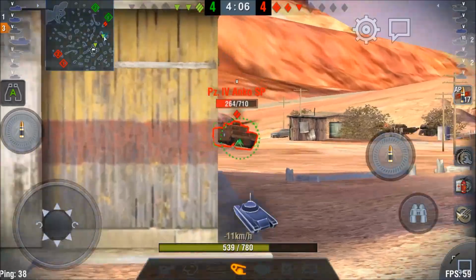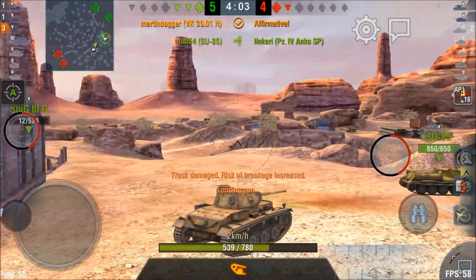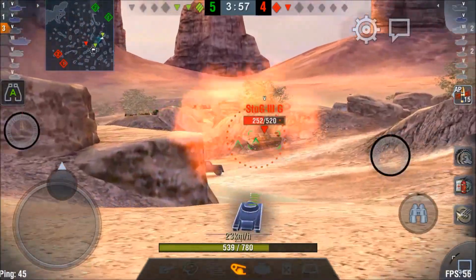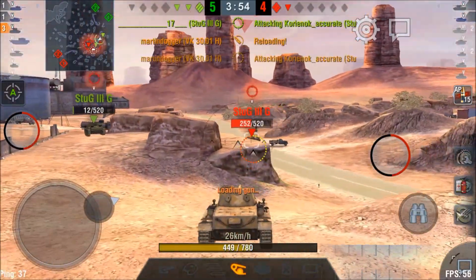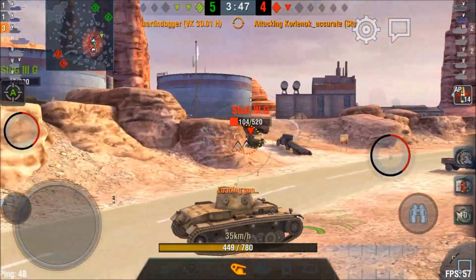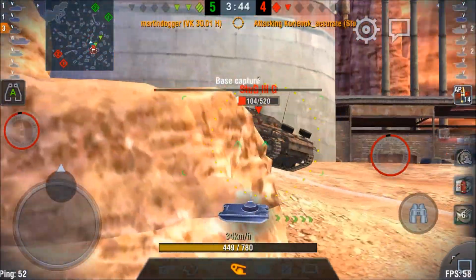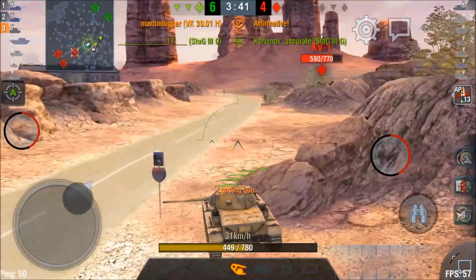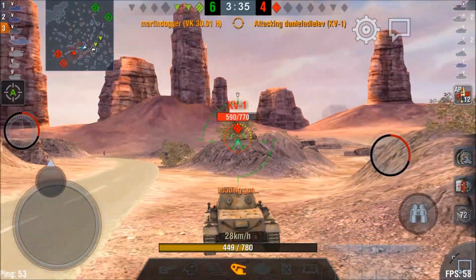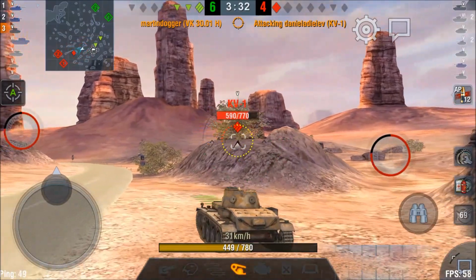4 on 4, side scraping out for the Anko. He bounces on my tracks and he gets killed by the SU-85. We're gonna drive up towards the Stuk. The waffle is a very accurate gun as well. You can see the snapshot on the move, not even fully aimed, but that one goes in quite quick. I do hit the Stuk, but just a bit too late. Snapshot into the KV1, that one misses.